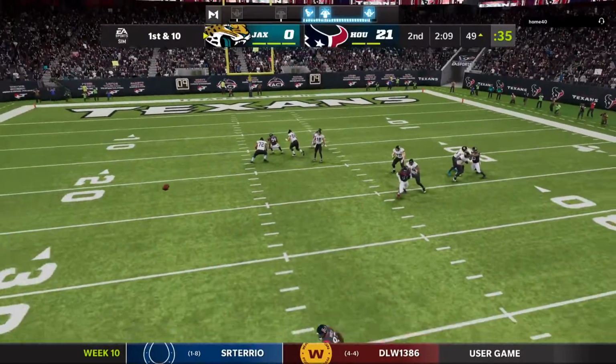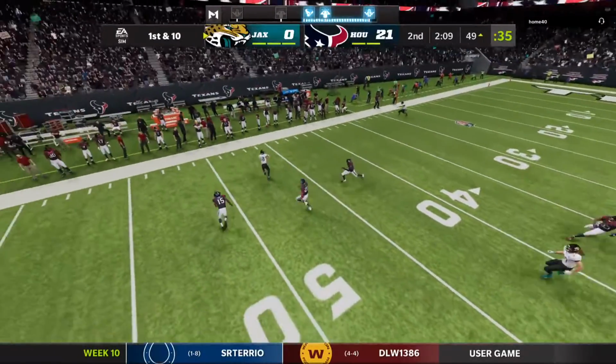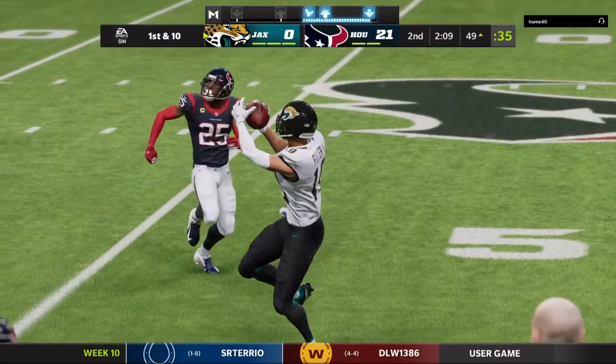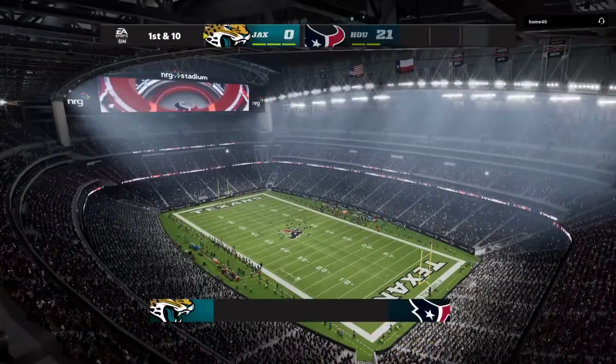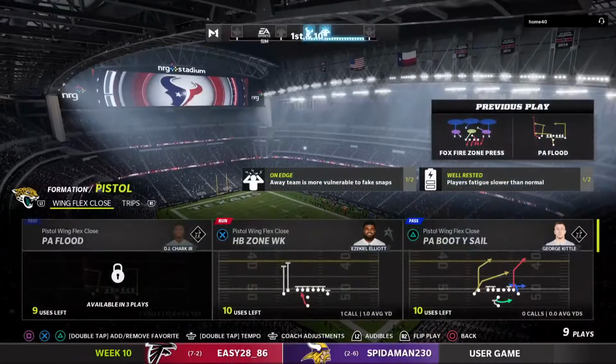This first half, it hasn't gone their way, and they could use a shot in the arm, something to perk them up a bit. And they get one here in the passing game. 2 minutes remaining in this first half of football.